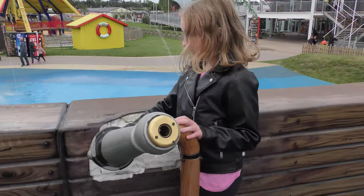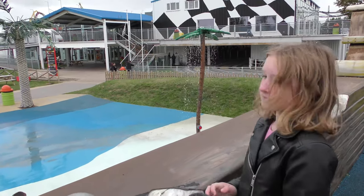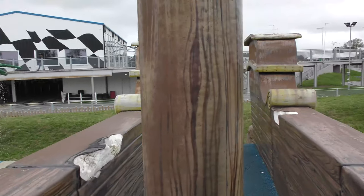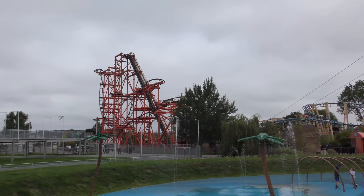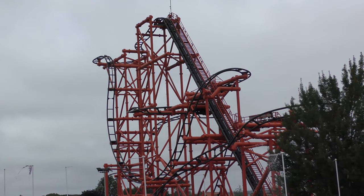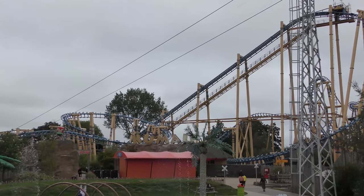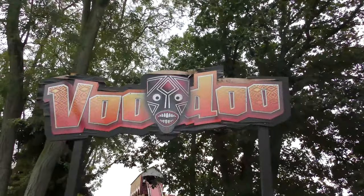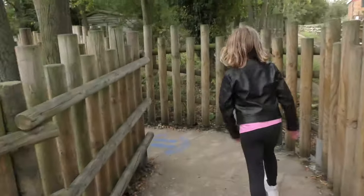Ah, water cannons. Thankfully they're not on. There's Mumbo Jumbo just over there. And this next bit is Kamau. Let's have a go on Voodoo, which is the park's pirate ship.